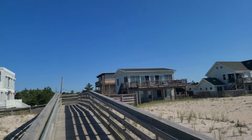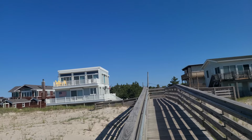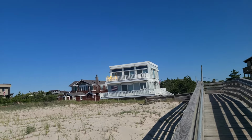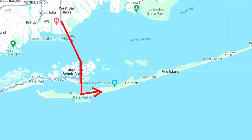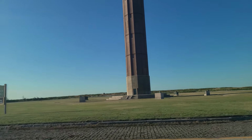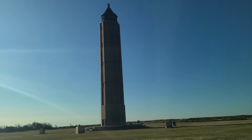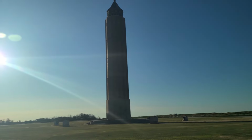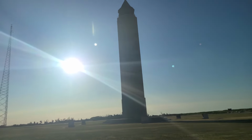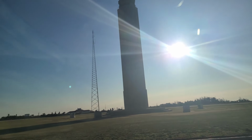If you want to visit these communities, you can take various ferries, or do what I did, and drive through Robert Moses State Park, where you will pass by the water tower. Now, this also is pretty cool, but it's a topic for another video, sometime in the future. You also see a radio antenna in the frame. Again, cool history behind that, but that will go along with the water tower.